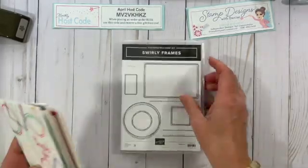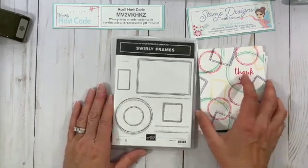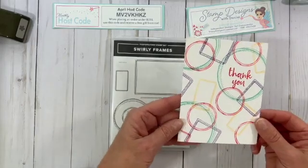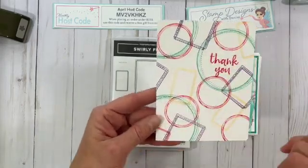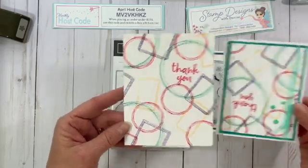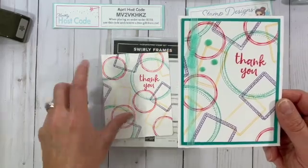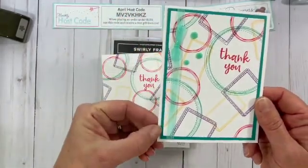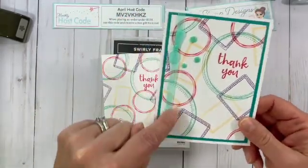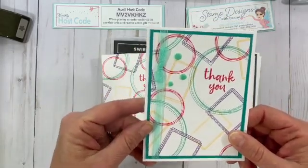This is another one of my favorite sets. I really like the Swirly Frames stamp set. And so here is just a nice bright card, using the different frames and different colors. And then here's the same card, just stepped up a little bit. Put a layer of the Bermuda Bay in it, use the Coastal Cabana ribbon and some of the Playing with Patterns dots on that.